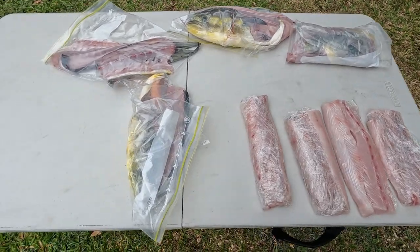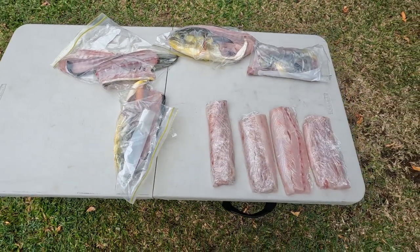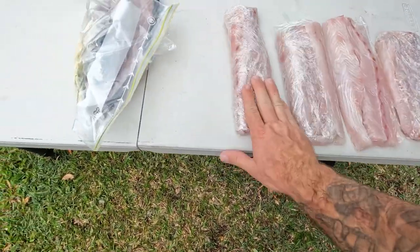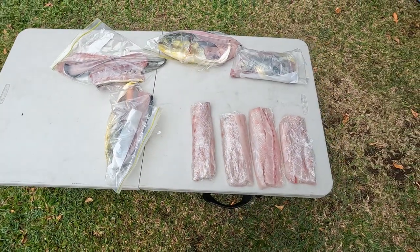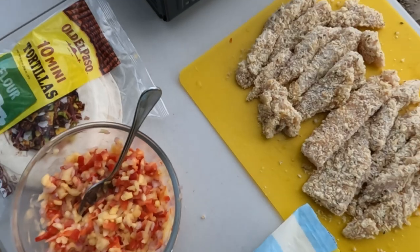Right, they're all bagged up. None of it's going to waste either. We've got the carcasses and the guts and stuff. They're going to go into the crab pots. I'm heading out on Saturday, so a couple of little care packages for some lucky friends. And obviously some for myself.